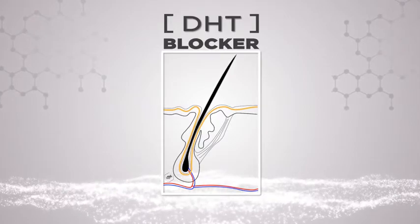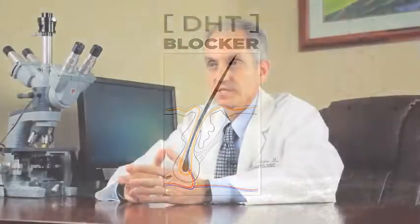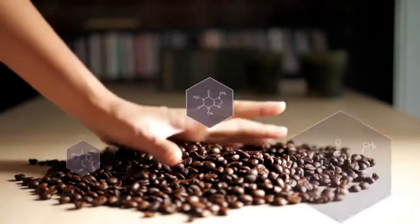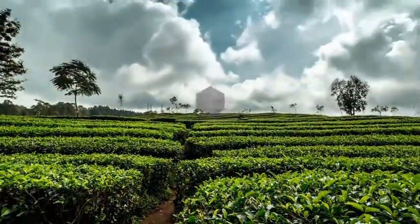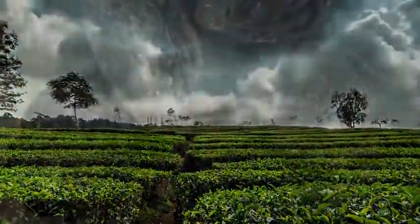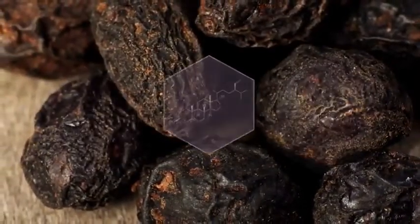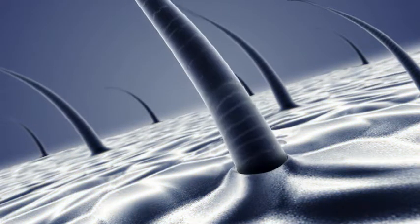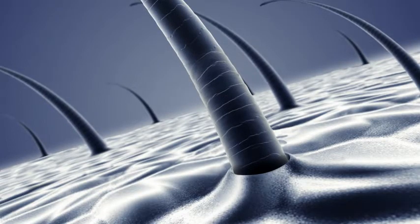And we've come up with 3 naturally occurring DHT blockers. These DHT blockers include caffeine, which we're very familiar with as one of the most common ingested drinks here in the United States. Another derivative is of green tea, which again, that one we're very familiar with as it's the most ingested drink in the entire world. And the third one is saw palmetto berry, which we use an extract which comes from a berry in South America. In addition, one of the natural ingredients stimulates the stem cells that trigger hairs to grow from new.